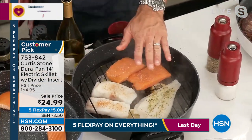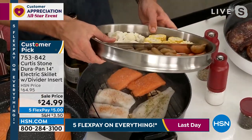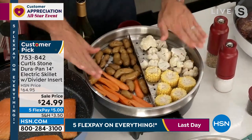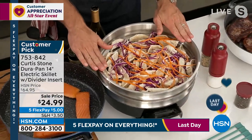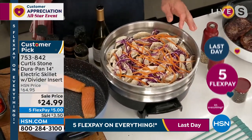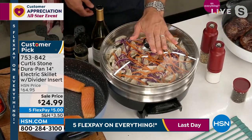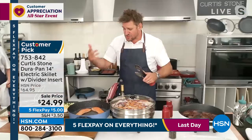Now, if you want to, Alice, you can also add on one of these. It's one of my beautiful, big, deep stainless steel steamers. It also comes with a divider. You can go ahead and pop that on. By the way, you don't have to stop at one. You can load them up. You can build it as high as you want, and then you drop your lid on. It fits perfectly onto your steamer, so you can steam, you can saute, you can stir fry, you can slow cook.